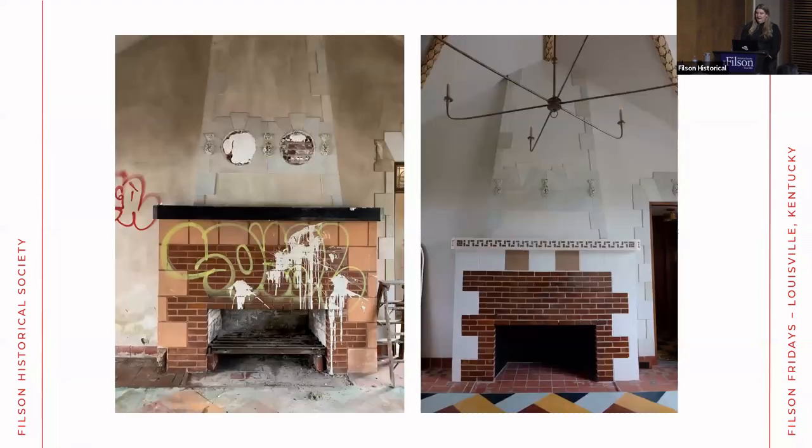This is that fireplace in the upstairs living room. It had the graffiti. This isn't actually stonework on the walls. It's a plaster that's painted to look like stone. And so that's been all cleaned up. We actually, the owner brought in a painter to do some restoration paintwork in here to really match closely what was repaired to what was there originally.